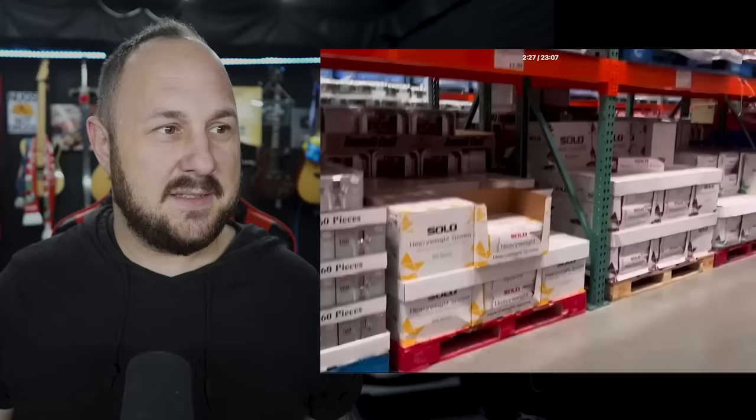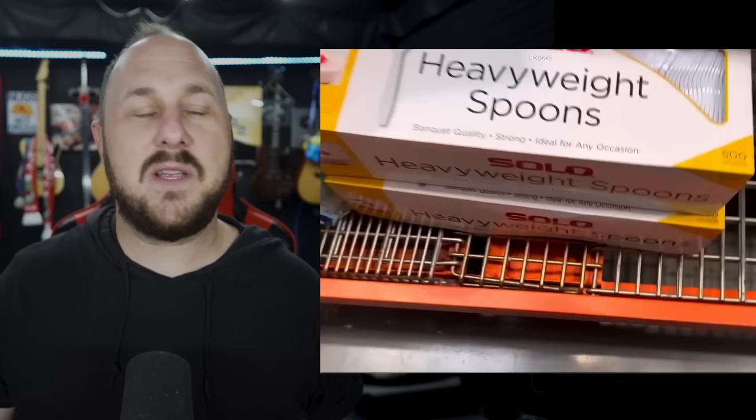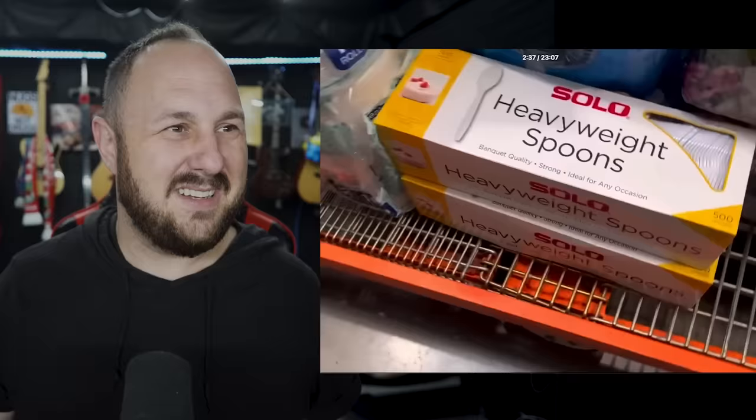Spoons and heavyweight forks. Holy shitballs. Imagine your life is a perpetual picnic all the time. It's just always paper plates. And I've said this before. Oh my God. She's got 1,000 forks and 1,000 knives and spoons. 1,000!